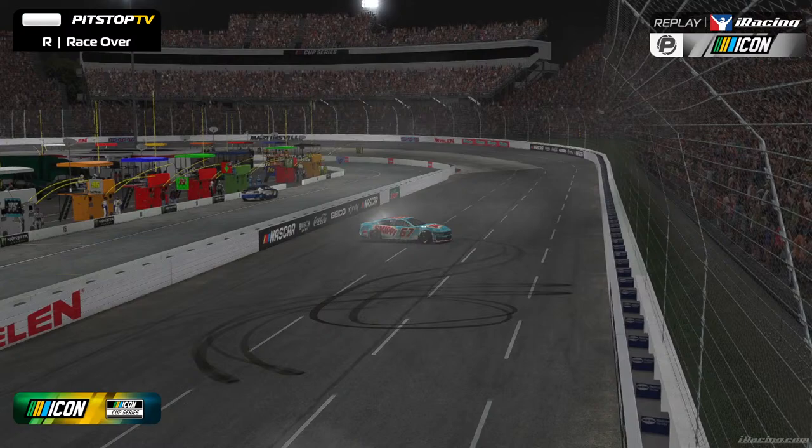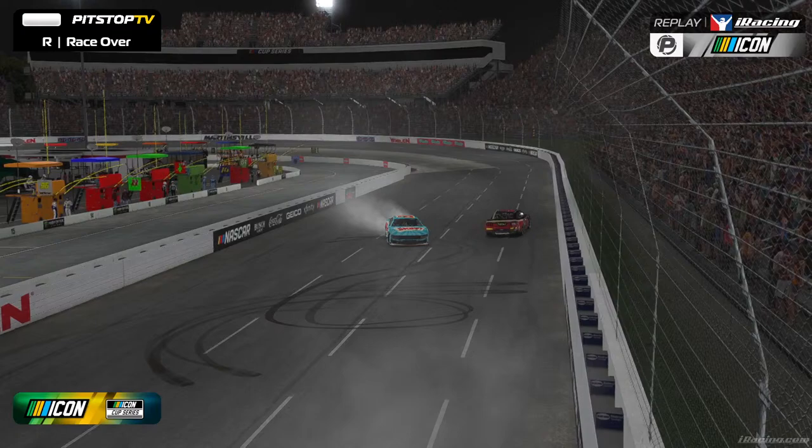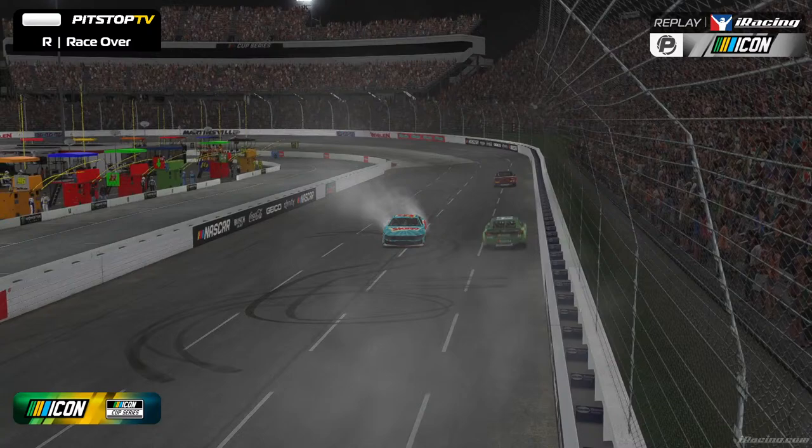We've all seen the bump and run. We've all seen how these drivers are able to use the bumper and take advantage of how these short tracks are with the braking zones. That's where the bump and run comes from. Just brake a little deeper, use the car in front of you as your brake, and just move him and get on by. That's where it comes from. And I think to an extent, it's justified when it comes to how it's used.